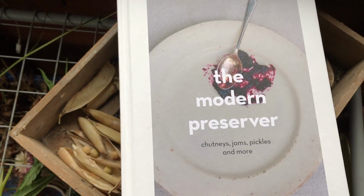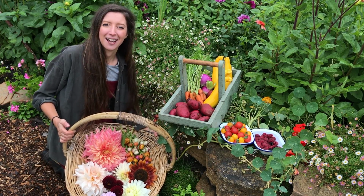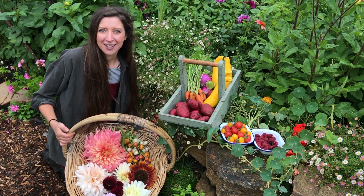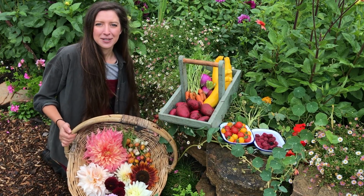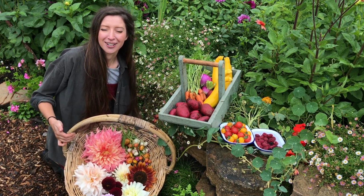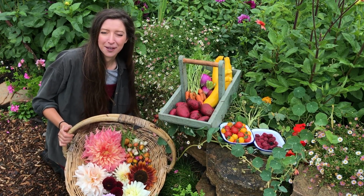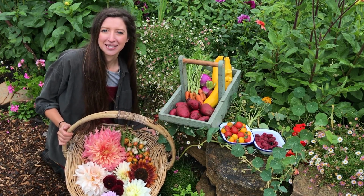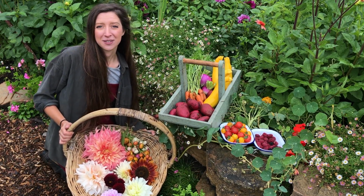I think there's a lot of fear over canning and preserving your food because of bacteria, but once you know the process, it really is just such a whole new world to discover with your food. I know that I've only been preserving my own food for a few years, but you know, we have to deal with so much glut and so much food all at once, and it's just an amazing way to keep it going for a lot longer and to eat and share your food in the winter months. They make great gifts. So if you're interested in preserving your food, I recommend you check out this book.